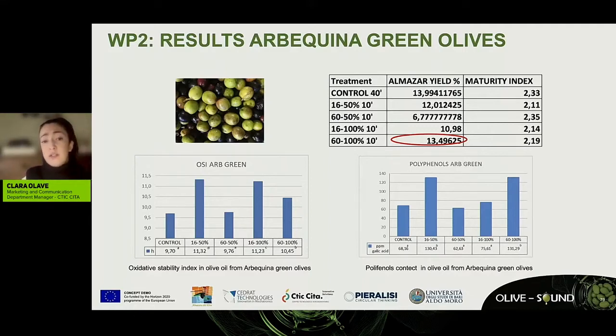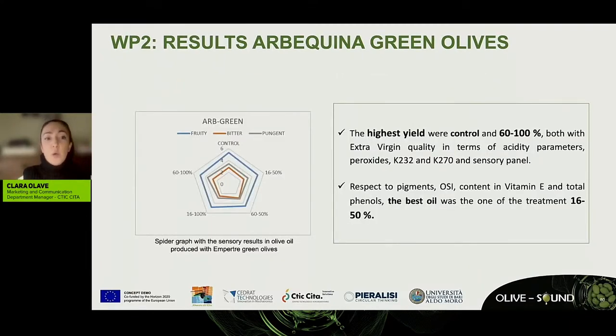We can conclude, next slide please, that we get a highest yield when the higher power is applied to the olives. Moreover, once the oil has been sensorially analyzed, we can conclude that this oil meets the parameters of the extra virgin quality, and moreover, the yield is really high when compared to the control one. Next one, please.